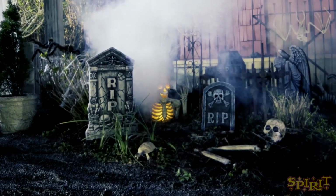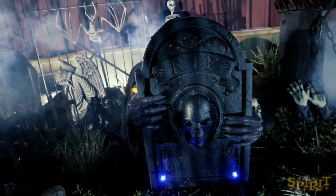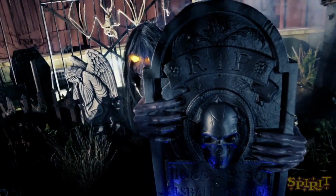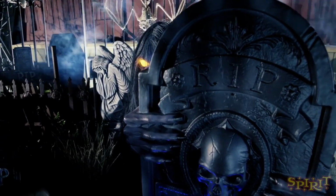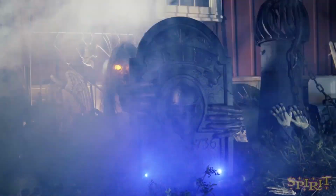At number 14, we have the Graveyard Ghoul. The Graveyard Ghoul, if you watched my sneak peek video on him, really hit me in the feels. The nostalgia of the 2009-2010 cemetery era of animatronics. So it's great to have another cemetery prop.